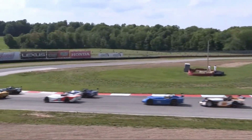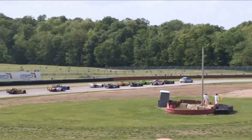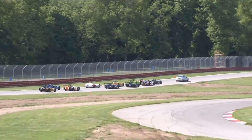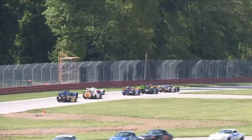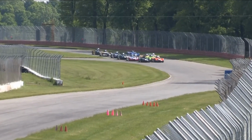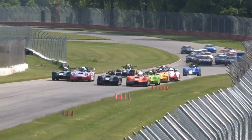Let's get this thing going. There we go. Now we're getting nicely formed up. Oh, yeah, they're real bunched up. This is going to be an interesting turn 4. There goes the pace car. Now the flagman has the field. There we go. We're green. Oh, look at that gaggle of cars. There's the first rolling start. Look at him. 3 wide, 4 wide.